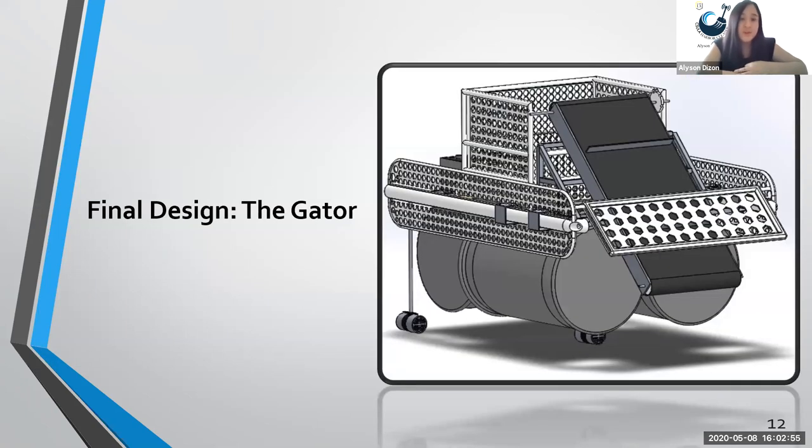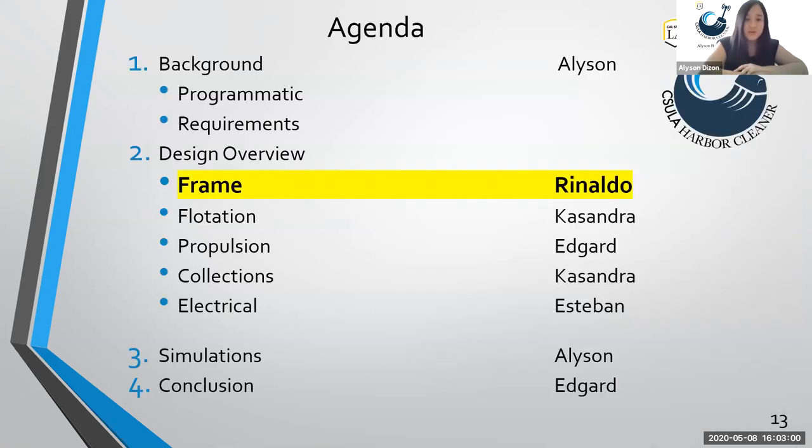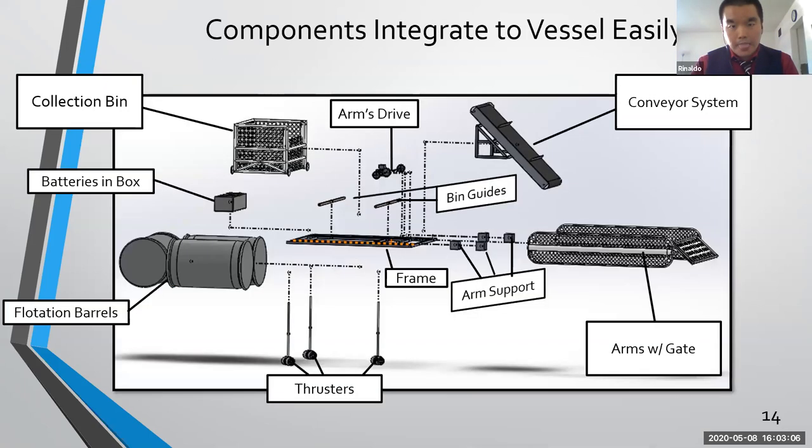Now, without further ado, here is our final design, the Gator. I will now pass it on to Ronaldo, who will talk about the frame. Thank you, Allison. Next slide, please. We will now show the 10 individual components of this vessel, where they are placed, their mechanisms, and our real-life progress. First, we start with the CAD models.